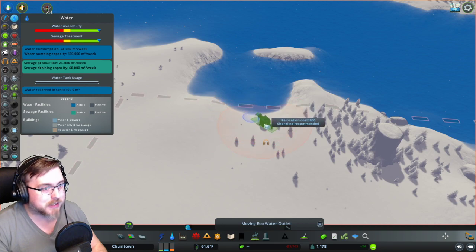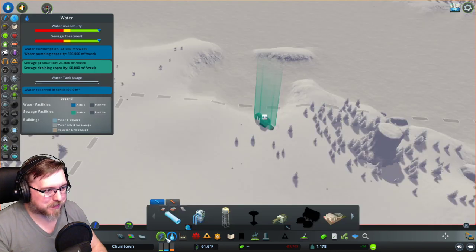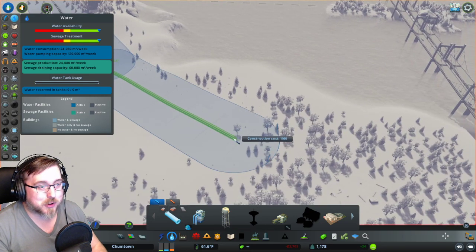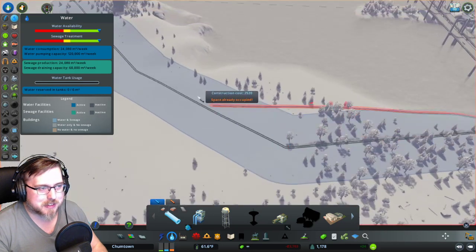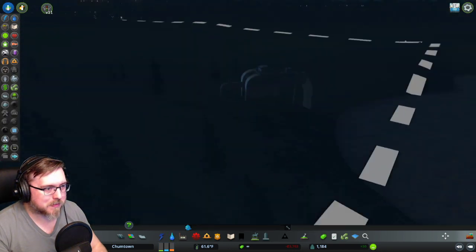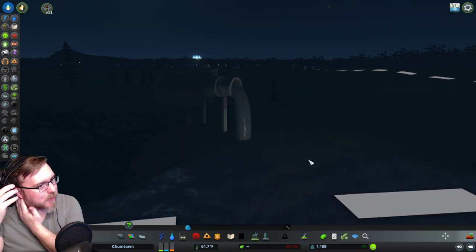Shoreline just recommended. What if we just do that? Will it make its own shoreline? I like how shoreline's not required, it's just recommended now. All right, I gotta see what this does. It's just gonna fill up that section of water.